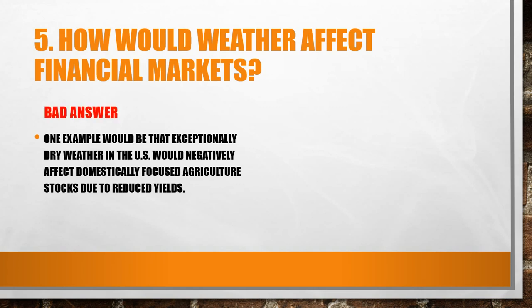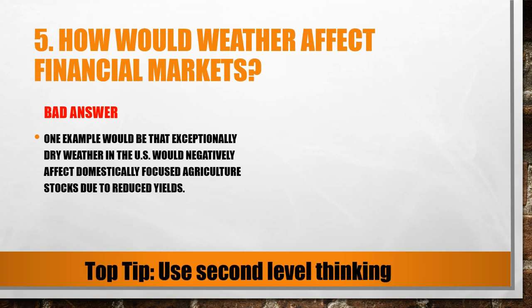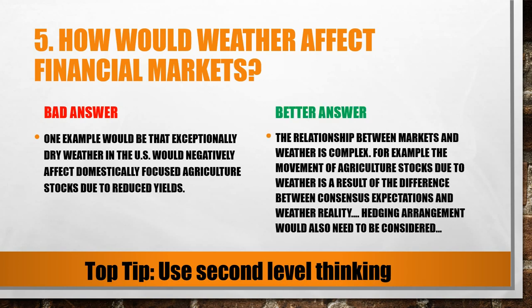It is simplistic, like one thing goes up, the other thing goes down. It's not very impressive. So my top tip is to use second level thinking, which comes from Howard Marks, the co-founder of Oaktree Capital Management. Second level thinking is a much higher level of thinking. It's saying if this, then this, however, because, in spite of, all these more complicated ways of thinking. So I'm going to show you how you can transform that simplistic answer into something much more impressive.